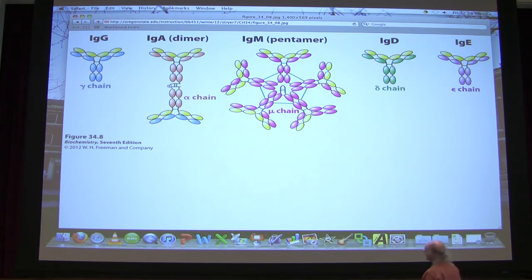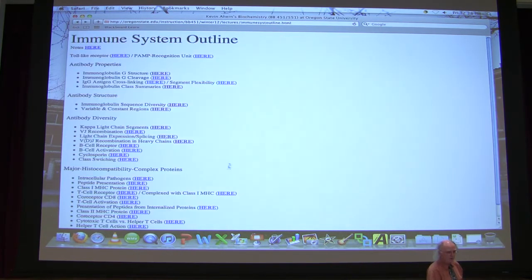And IgE plays a variety of roles. From a health perspective, one of the most important ones that we see is it actually gets stimulated in allergic responses. So if you have a very nasty allergic response, IgE is actually going crazy with being synthesized there. So that's an important consideration. Okay.